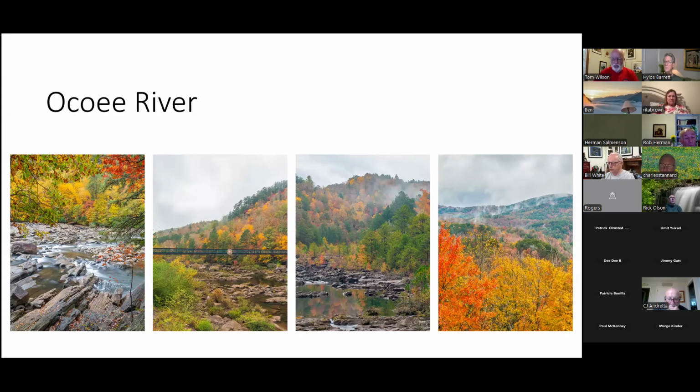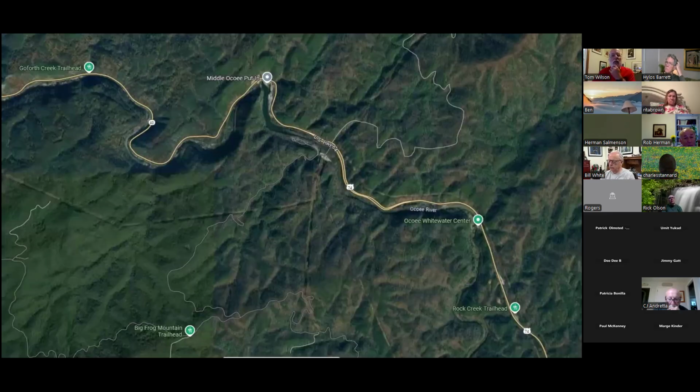And this was the Olympic venue for the 1996 Olympic Games. And then as you go down, you've got the Middle Ocoee put-in, which is a good area for photographs. And then the Goforth Creek Trailhead. I'm going to tell you a little bit more about Goforth Creek in a separate presentation here in a minute.